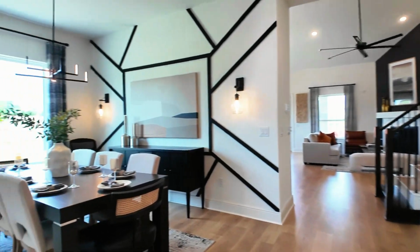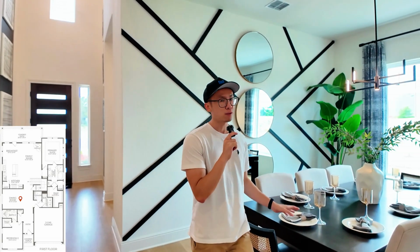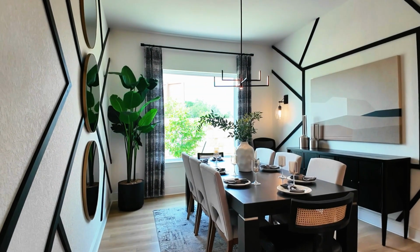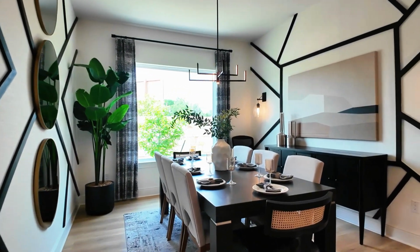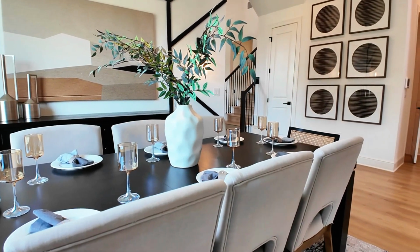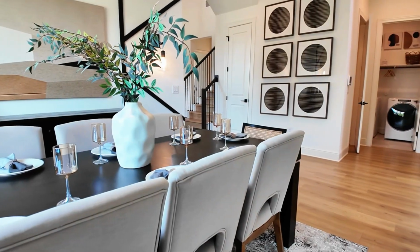So right here, you can see this is the formal dining room. It is the flex space, right? So you can turn this area into whatever you want. But they do have a lower hanging chandelier, so you do know this is designed to be a formal dining room. This section is great because we do have a breakfast nook in the kitchen area. We're going to take a look at that later.